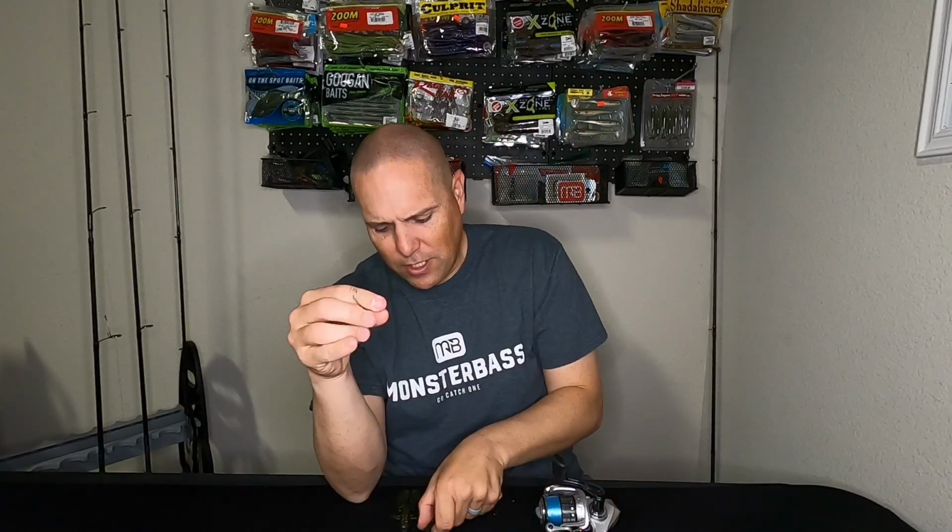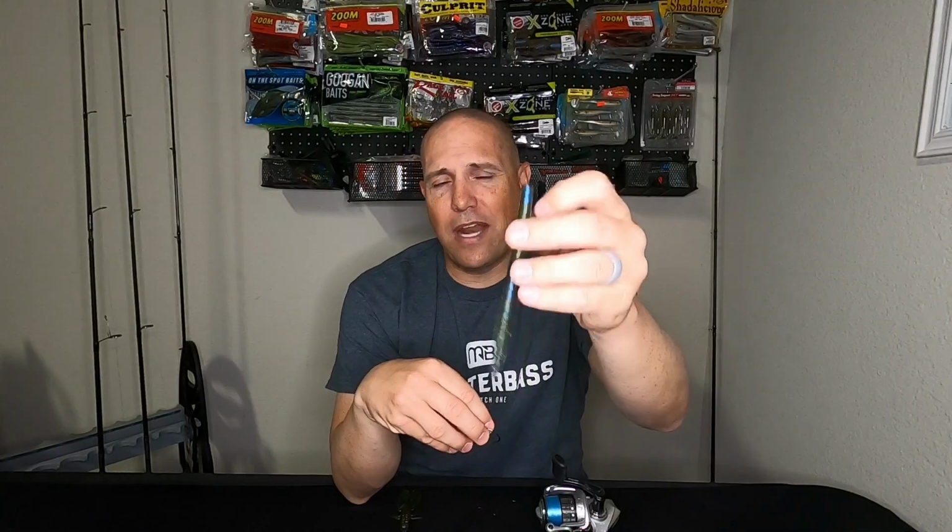Now these are both a 3/0 hook. That's the size I would tell you to probably go purchase. It's probably gonna fit most of your applications. You can then upgrade to a 4/0, 5/0, 6/0, 7/0, or you can downgrade to a 2/0, 1/0, etc. 3/0 just happens to be a good hook size for most of your presentations. So let's talk first about the Senko and how you're gonna rig this.